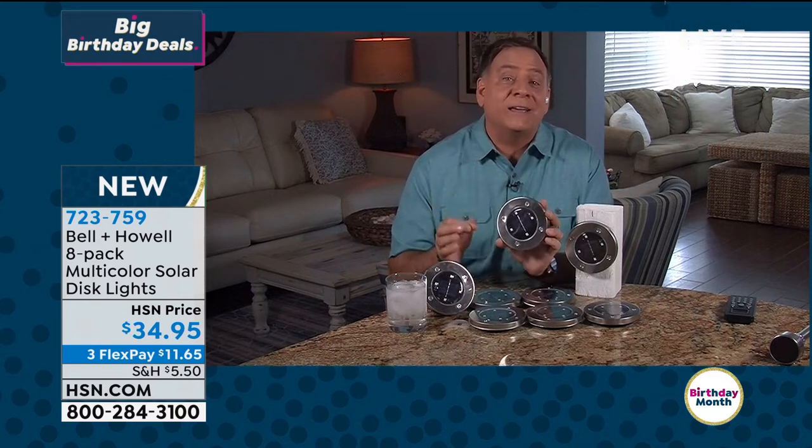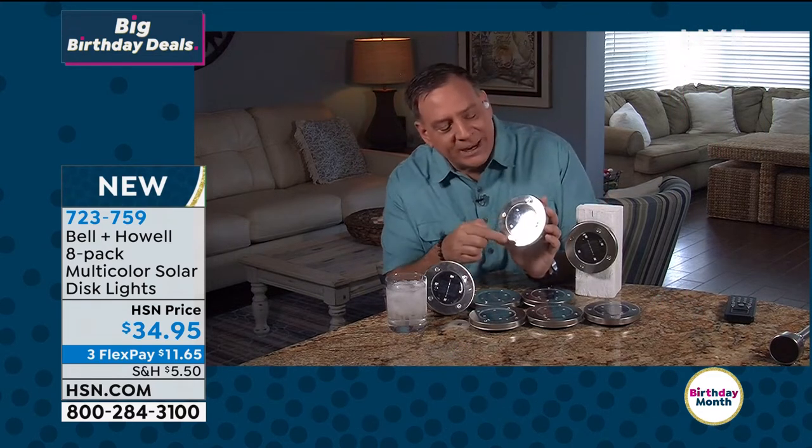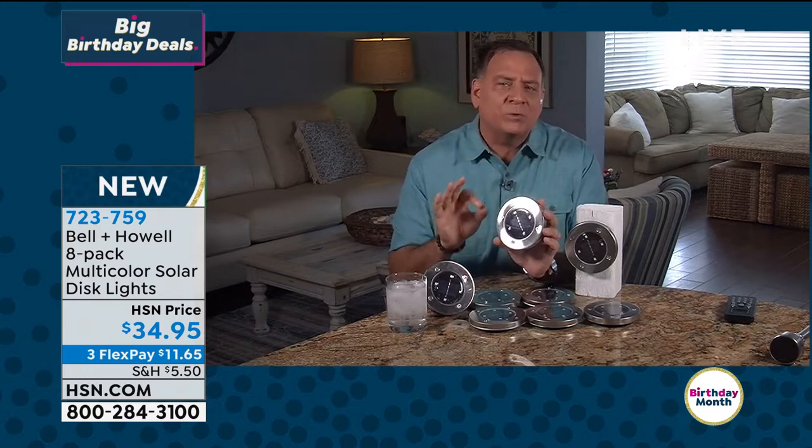Now, the lights that are in these are what we call SMD LEDs. That stands for Surface Mount Device LED. They're self-contained little LEDs. They're more like computer chips, really, because they're so thin and so flat. But that's what makes it so convenient, that you've got this wafer thin profile on these lights.